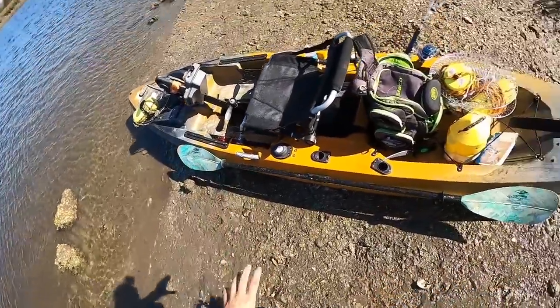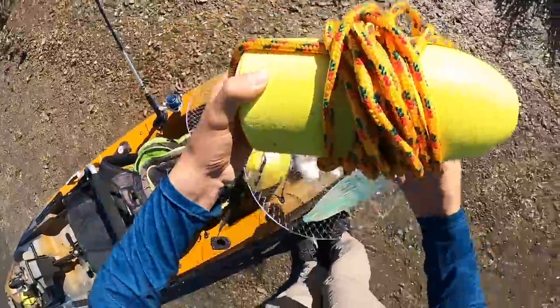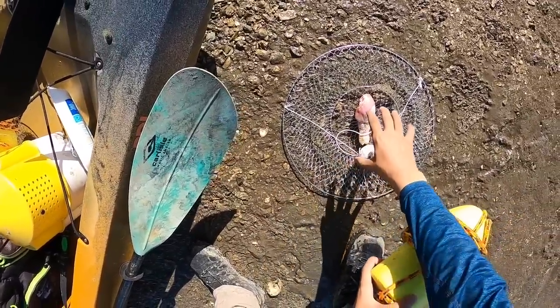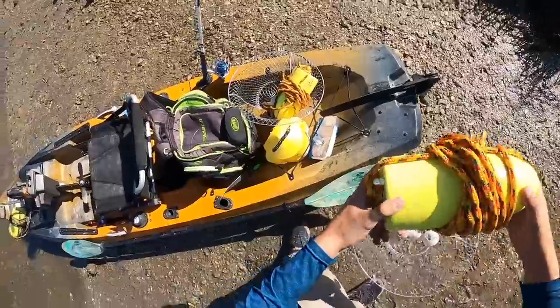But we have three crab traps. Again, these were the ones we were using a couple videos ago. I have a thing of string in there, disregard that. But basically, drop this down, boom, stays on the bottom. Crab comes in, eats the chicken, and we go whoop. Crab comes into the boat, and then we eat crab.